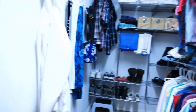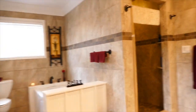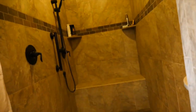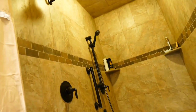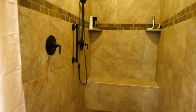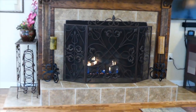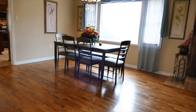isn't it? And then here's looking back at it. And we'll take a peek in the shower. Great big old shower, and you got a full bench there, so super nice. And you got two heads, see? So nobody's gonna be arguing about space in here either. Okay, I'm gonna bring you into the bedroom number two area.